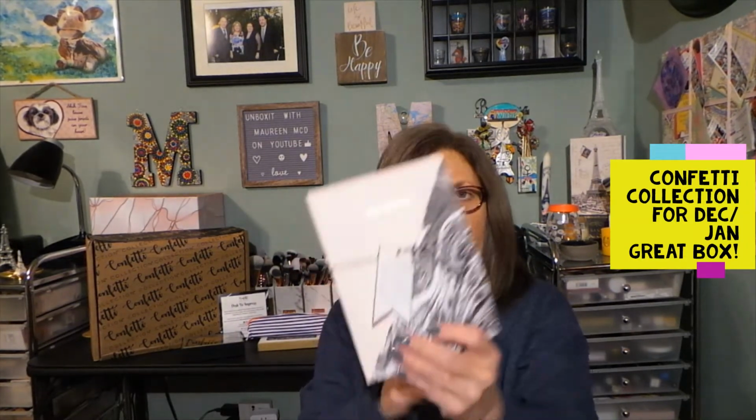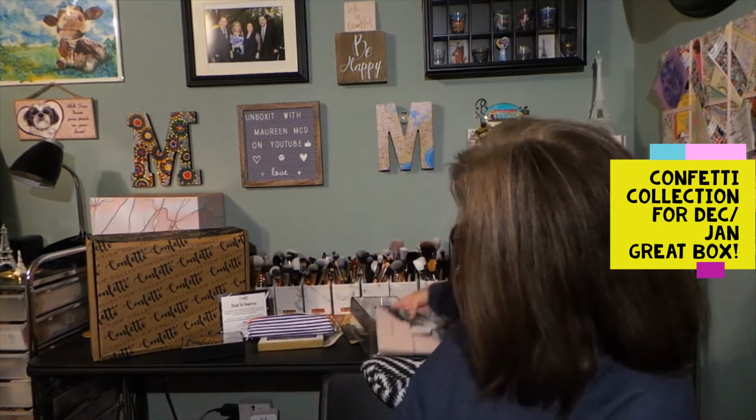So just a cute little notebook to keep, if you like to jot down your dreams, ideas, or just anything. If you craft, or for YouTube, or a shopping list. You can keep it in your kitchen, or on your desk to remind you to do certain things, as a little reminder. But that's really adorable. I like that. So we'll save that paper.